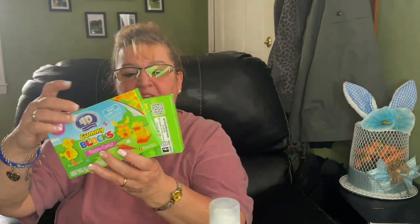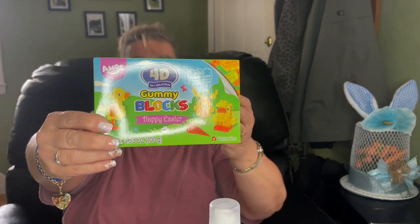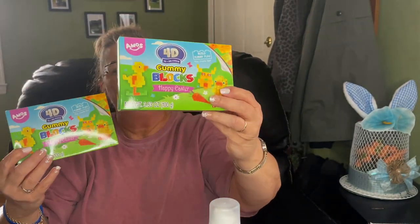I did find these. I've never seen these ones before. These are the Easter 4D gummy blocks. Very cute. So I did pick these up for the nieces. I'm going to put these in their baskets. I had purchased the other ones before, but I had never seen the Easter ones. So I was glad I found those.